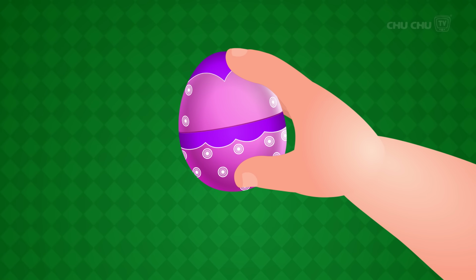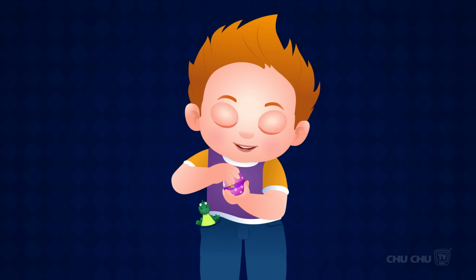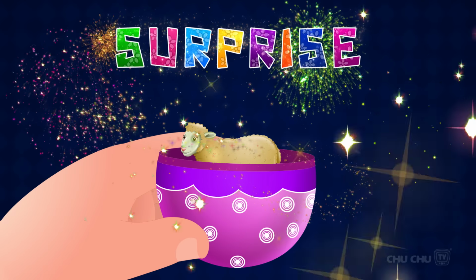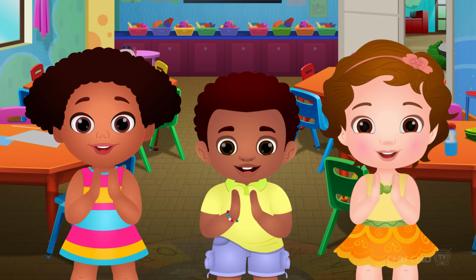The pink egg? Open! Surprise! It's a sheep! Wow! Yay! Wow!